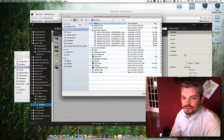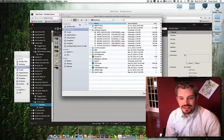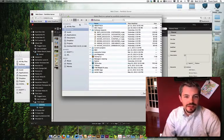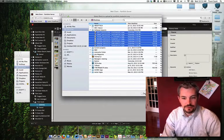It pulls up a browser window, a Finder window. Mine will probably look a little different than yours because I'm running a Mac. If you're on a PC, it will not look this way, but the concept is the same. You can go through, select the images that you want to upload, and click Open. I've already uploaded these images, so I'm not going to do it again, but that's how that would work.